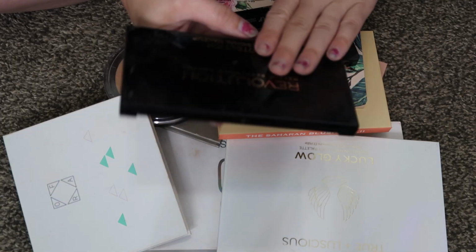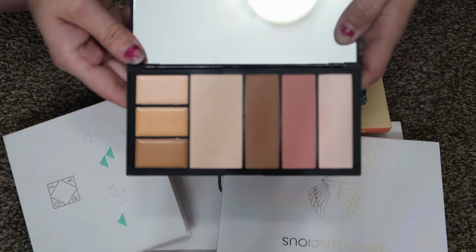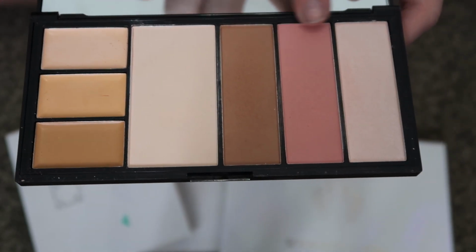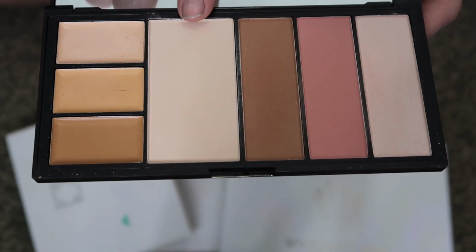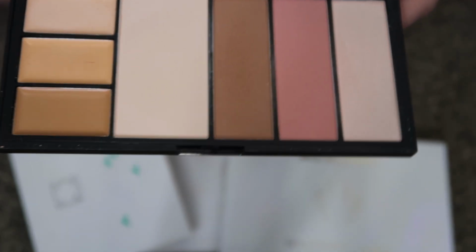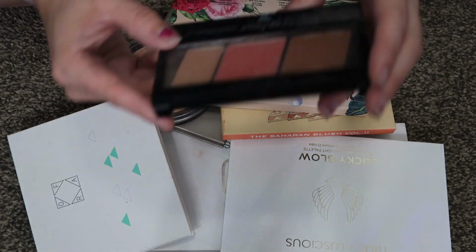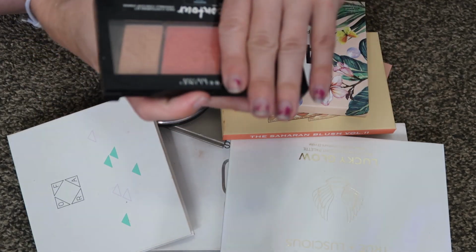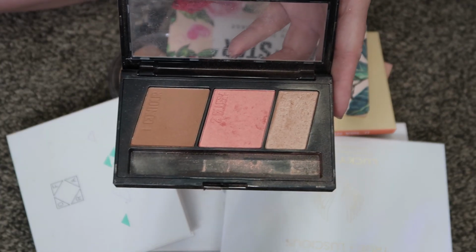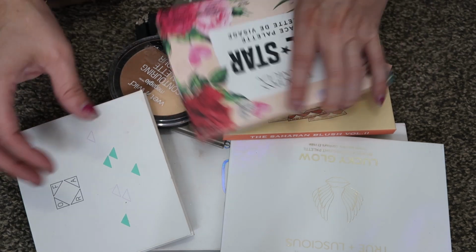Next one I have here is by Makeup Revolution, and it looks like this. So you have some cream shades here, and then you have powders over here. You have a pressed powder, a bronzer, a blush, and a highlighter. I won't use this, so I'm going to declutter it. I also have this one from Maybelline. You get a bronzer, blush, and a highlighter. Again, I won't use it, so we're going to declutter it.